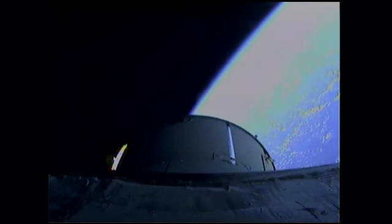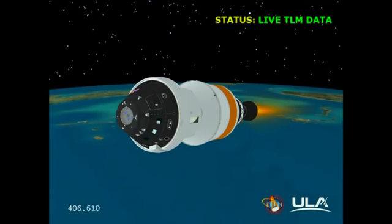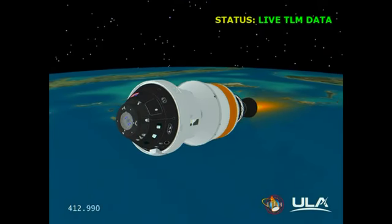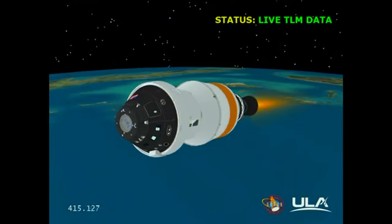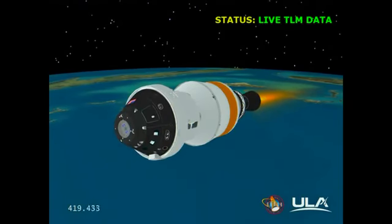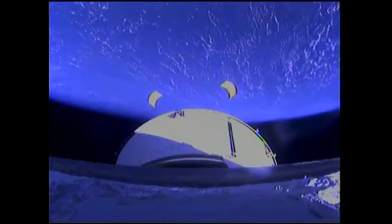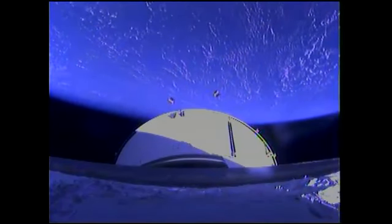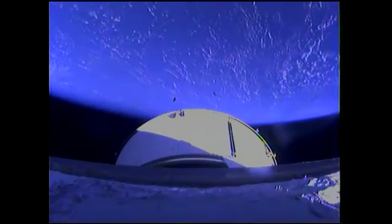Everything going extremely well. The first two critical milestones have been accomplished, and we are now processing telemetry from the Orion spacecraft through the tracking and data relay satellite system. Coming up on the 7 minute mark into the mission, Orion and the Delta IV upper stage now 127 miles in altitude, some 700 miles downrange from the Cape Canaveral Air Force Station.